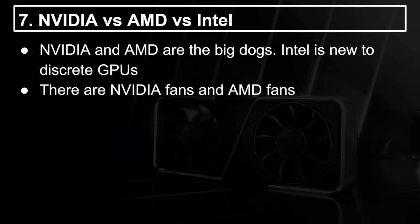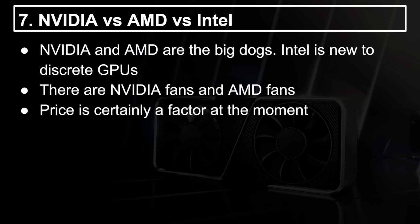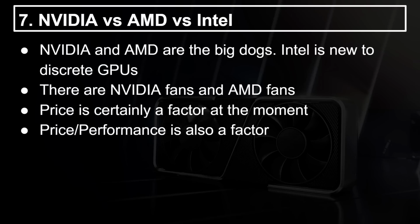Maybe you're a Radeon fan, and people are saying price and performance today for Radeon is better. So I'm not going to get into that. If you're a fan of a particular make, well, that's fine by me. You go ahead and buy the card that you want. Now, price is certainly a factor at the moment, and maybe, for example, the AMD cards are more reasonably priced at the moment. This is something you have to consider when you choose. Maybe in 6 months' time that will be different. Maybe in a year's time that will be different. We don't know. But price is certainly a factor, and therefore price performance is certainly a factor.